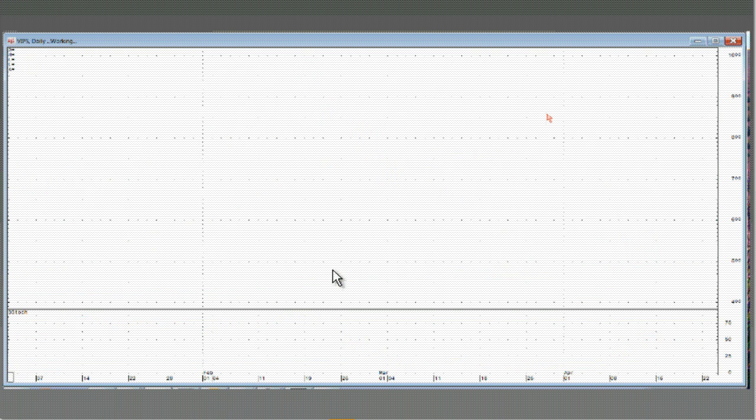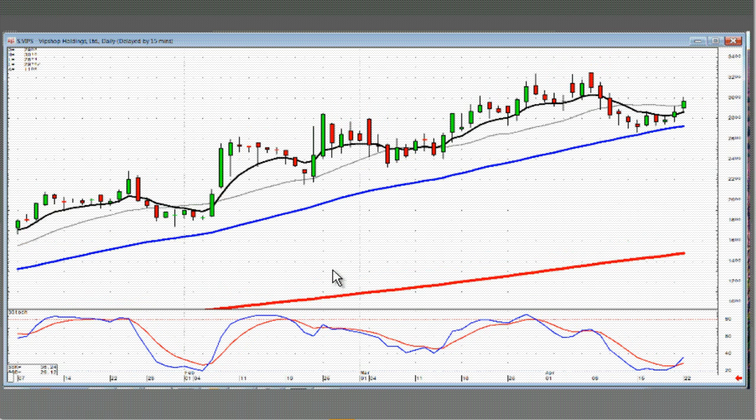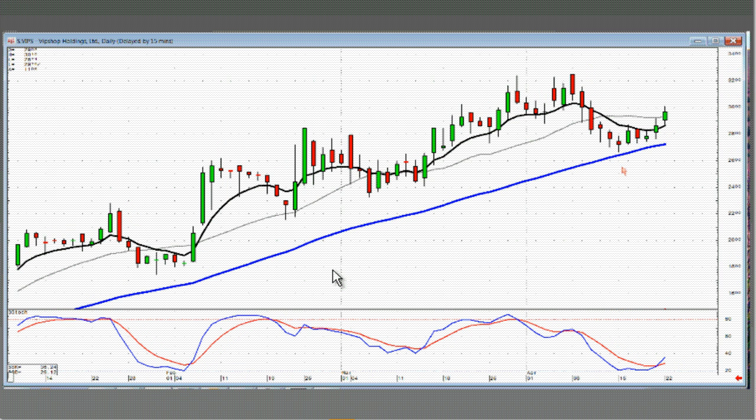VIPS. Nice little rounding bottom, and you can pretty much analyze which direction this stock is going. It's in a nice steady uptrend channel, and it just came back down to the bottom end of the channel. Started seeing buy signals. Where's our next likely target? Draw a line right through the tops. It's going to be up here somewhere.